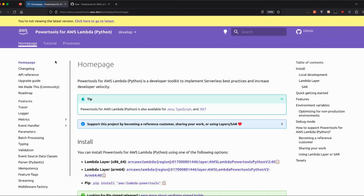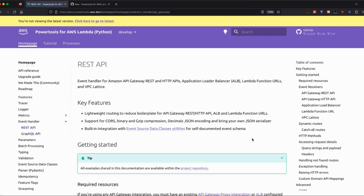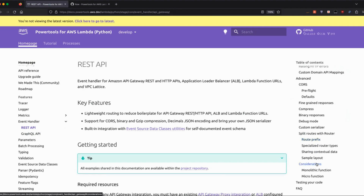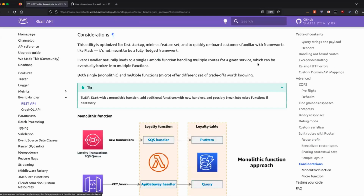Absolutely. This is such a common discussion that we documented it, at least partially, in the Powertools documentation, at least in this form. We have plans for something else, but not now, not ready to share. If you go to the event handler documentation, there's a section called considerations, which is not trying to say one is better than the other, but trying to give you a more honest opinion. Powertools is very opinionated, otherwise we'd have too many different ways of configuring something. And we are writing down some of the common trade-offs worth knowing when you're choosing a monolithic approach or a micro-function, single responsibility approach.